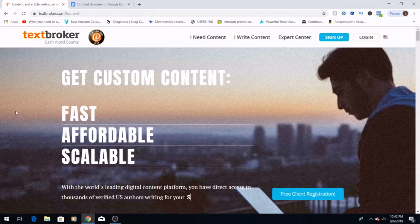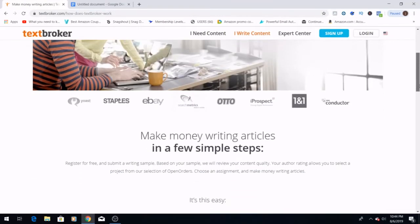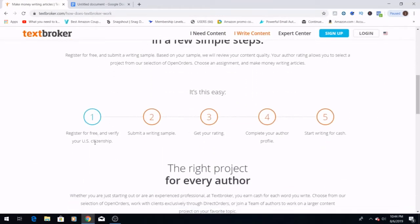Now, just looking at the site, I'm just going to go over a few little aspects of it. Scroll down a little ways, and it's making money online for writing content. First, you're going to want to register for free. Like I said, guys, everything to get started is free, takes no skills, no experience necessary to be able to make money online doing this. The only thing you're going to really need to do is to verify your U.S. citizenship.